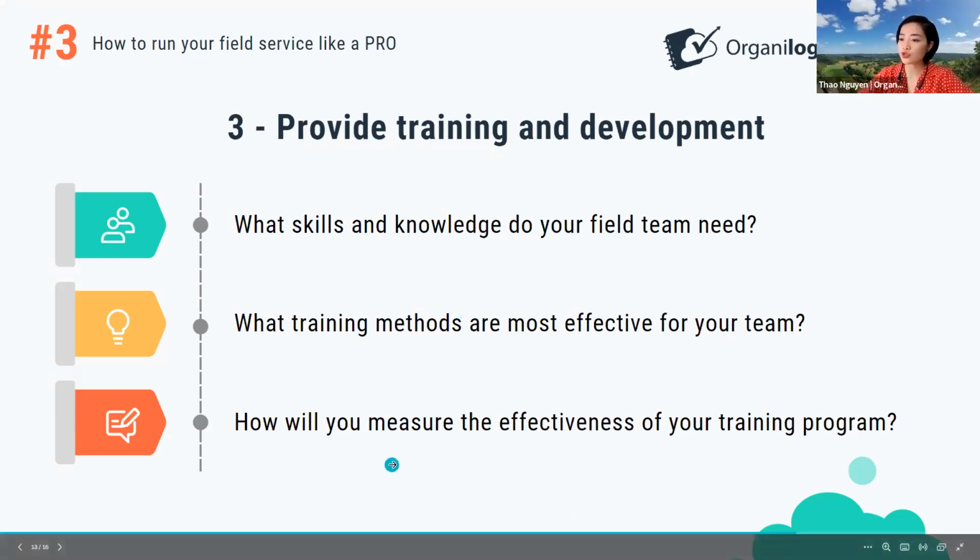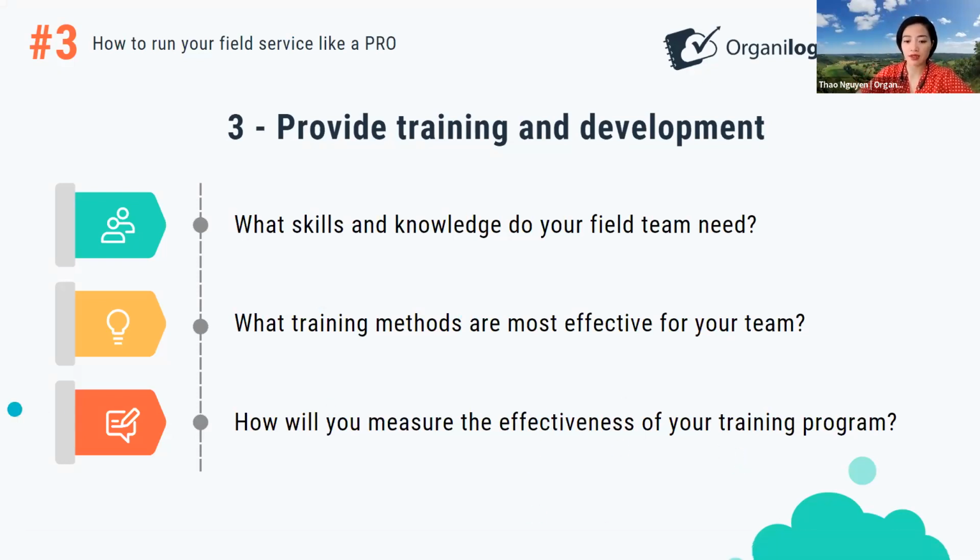And also, after you give the training for your team, how will you measure the effectiveness of your training programs? What metrics will you use to track the progress of your teams? Once you know how you will measure the effectiveness, you can make sure that your training program is meeting your needs. For example, you can use a pre-test and post-test to assess the knowledge and skills of your teams before and after the training. You can also use feedback forms or interviews to collect their opinions and suggestions on the training program.